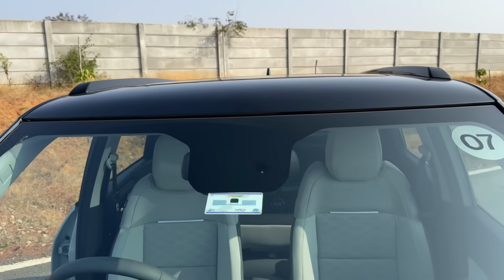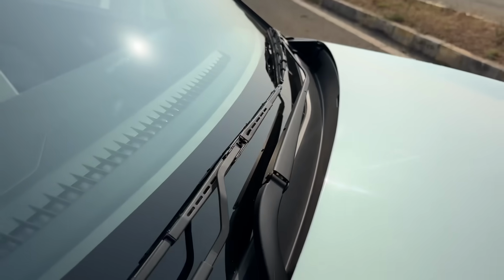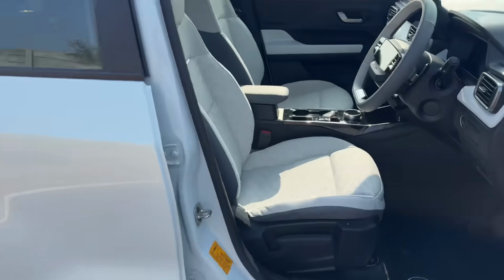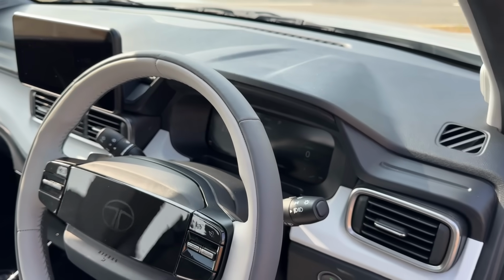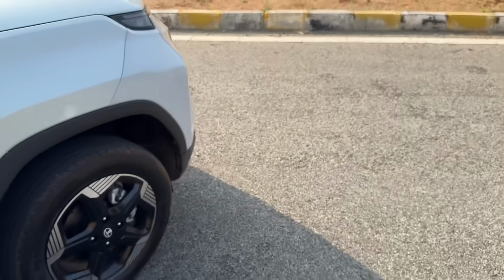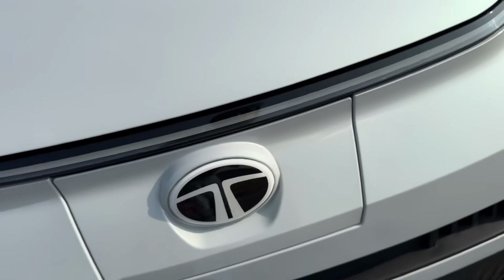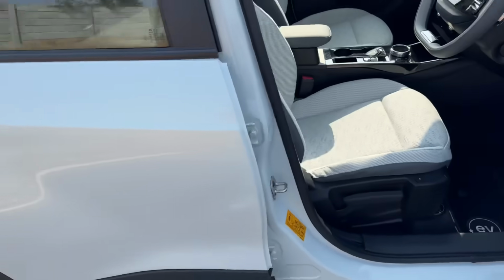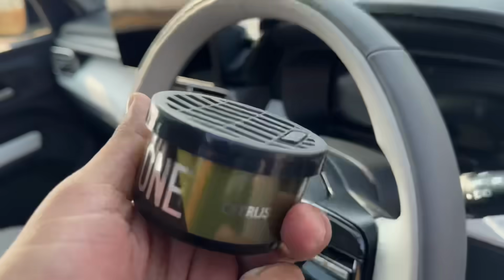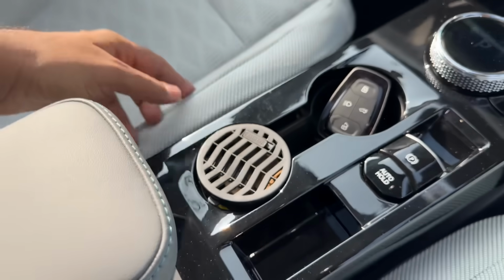There's a rain sensor here, which is obviously for the rain sensing wipers, and the steering has the Tata logo on it. So let's turn off the indicator. I think the charging port is not closed because it was telling me the charging port is open. No, it's not closed properly. Now it is closed. So it gives you all that information on the instrument cluster. Let me put this awesome car perfume from Involve Your Senses right here. It fits right there actually.